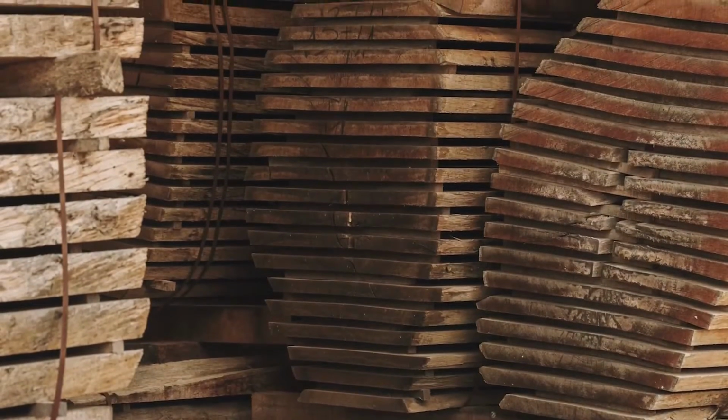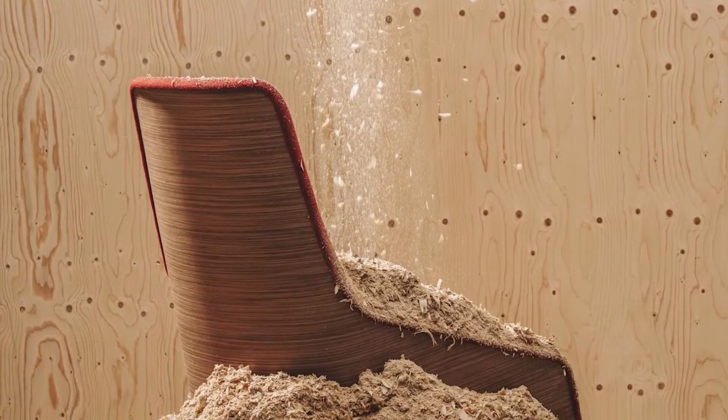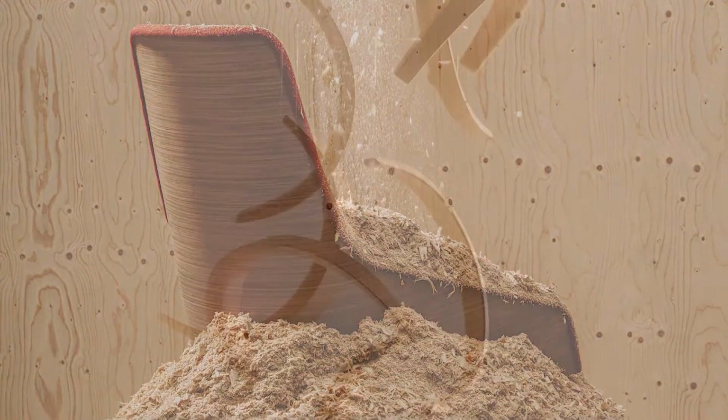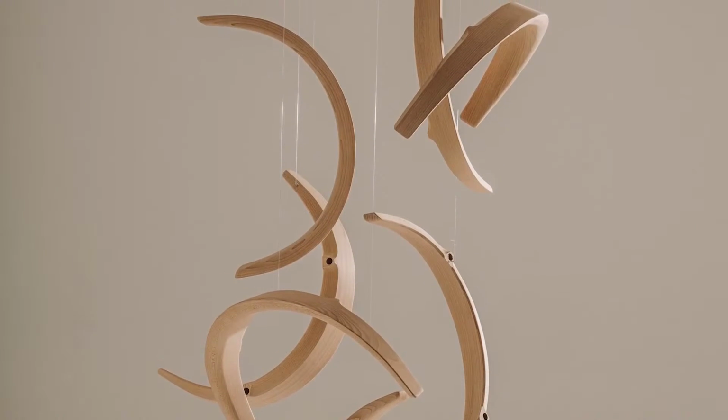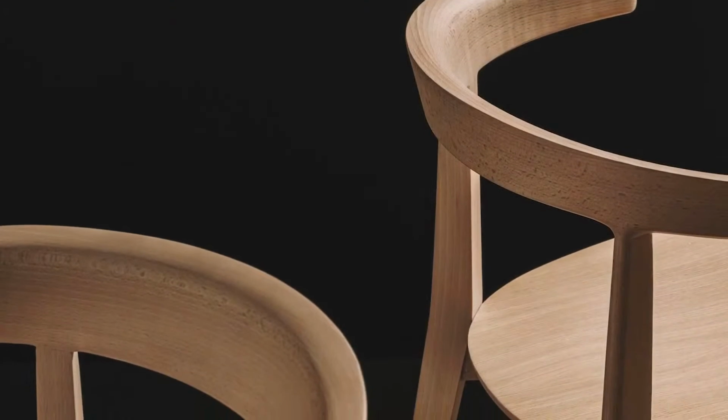The wood that we use is hardwood. That means wood that takes like 200 years to grow the tree, and then it is important for us to have the best work and the best use of this material, because it's kind of a luxury for us.